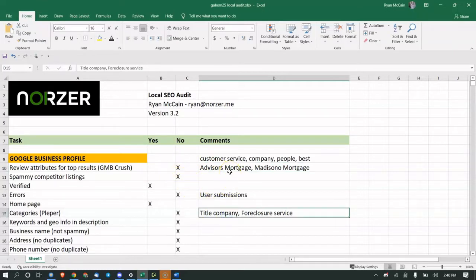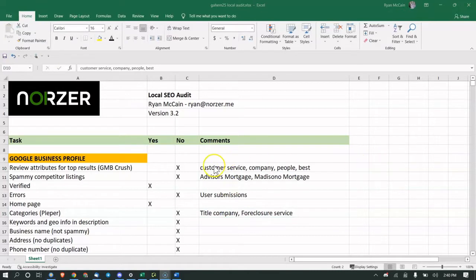Let me pause it real quick. I think I messed something up. Okay. I had these up a cell, right?